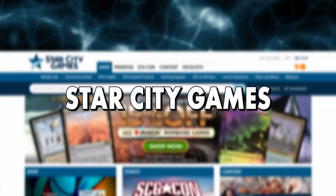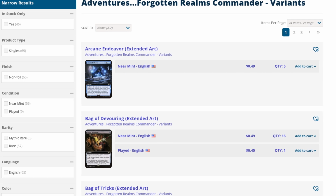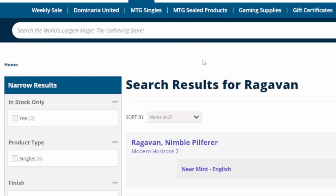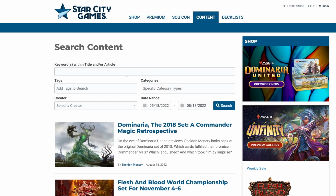Another big name in this category of sites is Star City Games. As a place to buy singles, SCG operates similarly to the rest of the independent vendors on this list. Search for the cards you want, add the printing and condition you're looking for to your cart, and you're good to go. SCG once had a reputation for a sprawling competitive Magic tournament series.